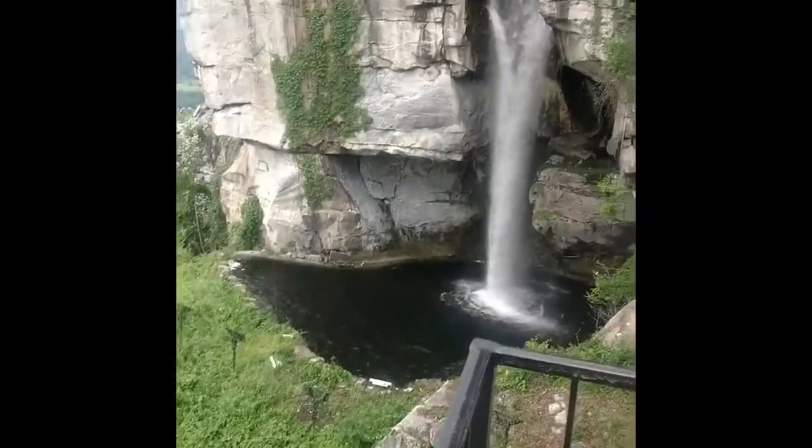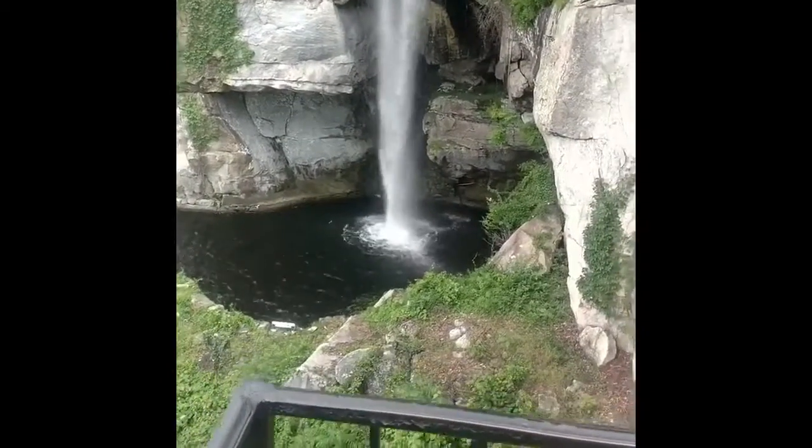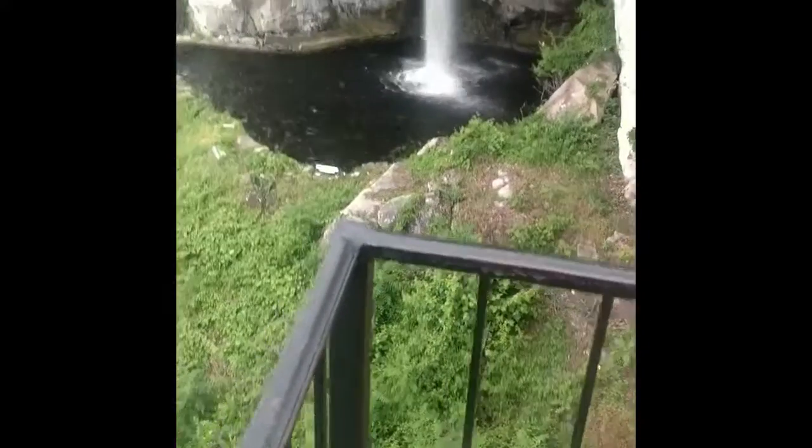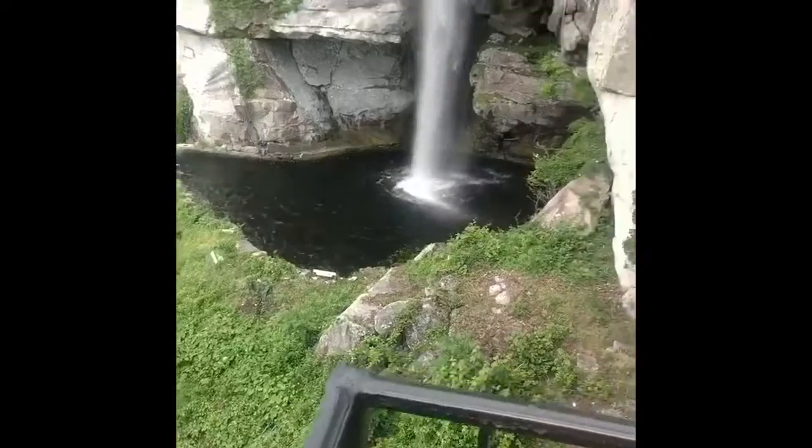I'm going to go ahead and say that I don't believe that the waterfall is a natural waterfall. Mainly because the water's not going anywhere. But it's still pretty.